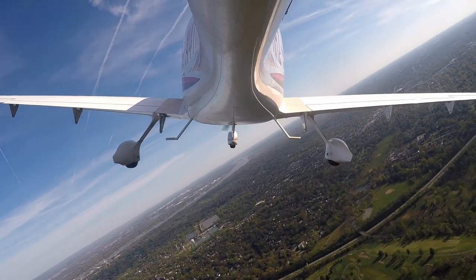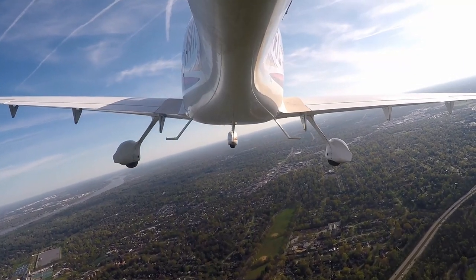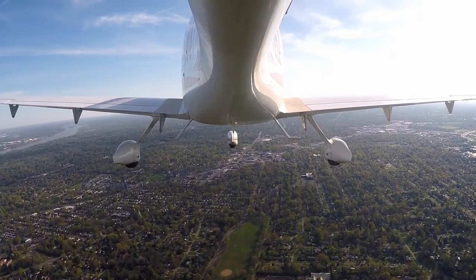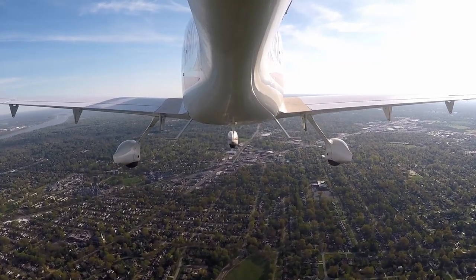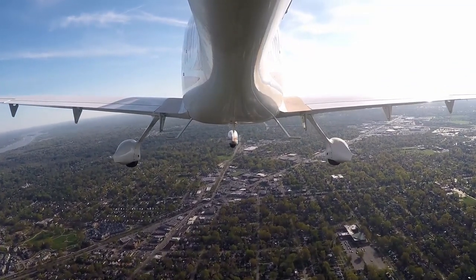Cirrus 411 Hotel Zulu, traffic to look for is a Cessna, correction, an Archer at 1600 over 6 Mile Island, inbound for Bowman. Oh, we're looking for that traffic, 411 Hotel Zulu. Cirrus 411 Hotel Zulu, remain outside of Class Charlie, out of below 2100. Out of below 2100, 1 Hotel Zulu.